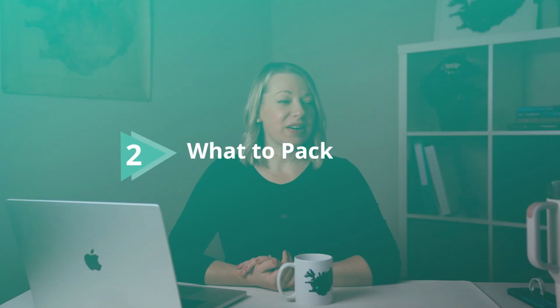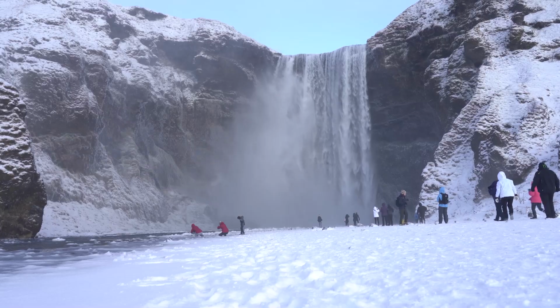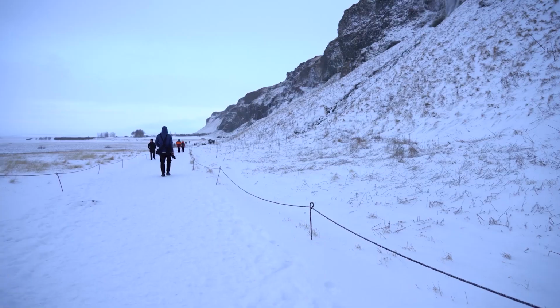Moving on to what to pack for Iceland. Iceland's weather is super unpredictable. One minute it's sunny, the next minute it's raining, the next minute it's windy, some minutes it's all of those things. So layering is key.